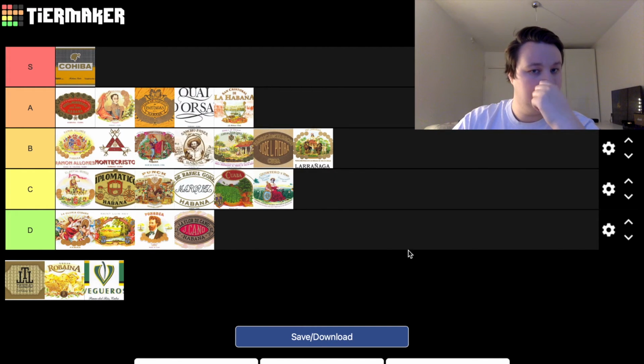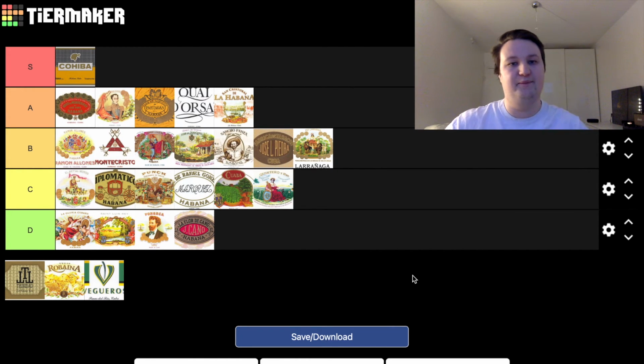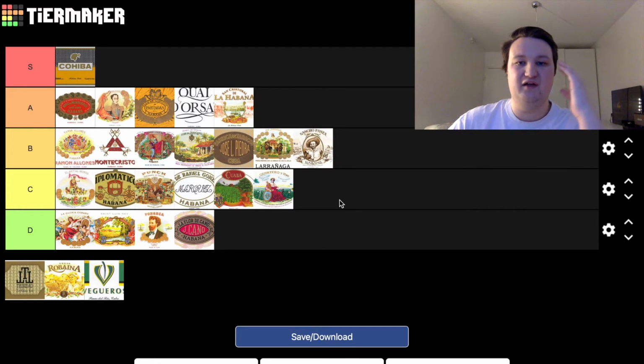Lower B. I'll put it under Juan Lopez for me. I think it's decent. But another one with only one Vitola. So I guess I'll punch it down here because they only have the Belicosos left. They have this very unique flavor profile with a lot of baker spices, and it's a little bit funky.